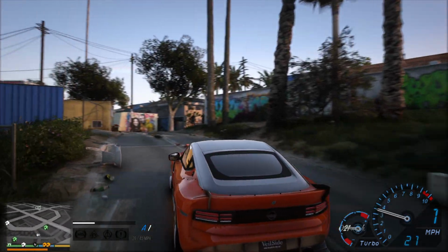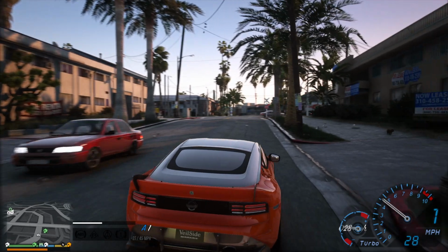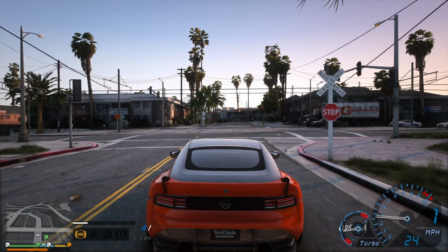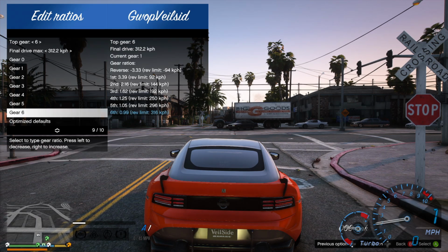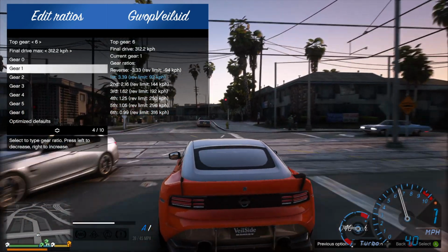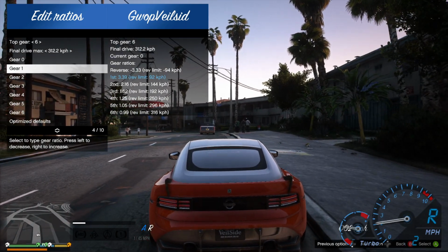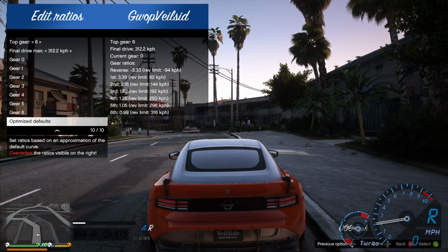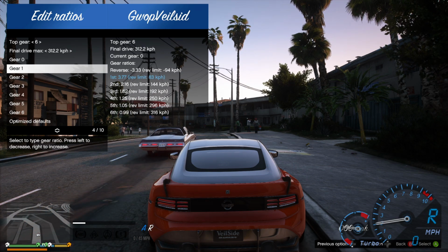The low grumble on this thing with the backfires is amazing on this car. Oh yeah, by the way, we also have to do the gear ratios on this thing too. So matter of fact, let's pull off to the side real quick so we can get the gear ratios right. It's a 6-speed, so let's drop this down just a little bit.